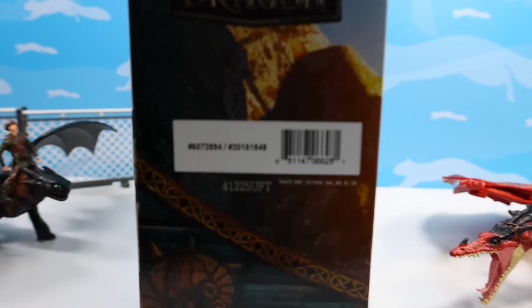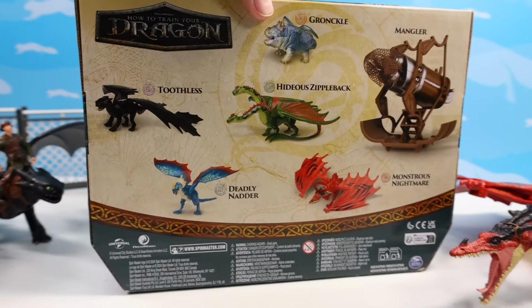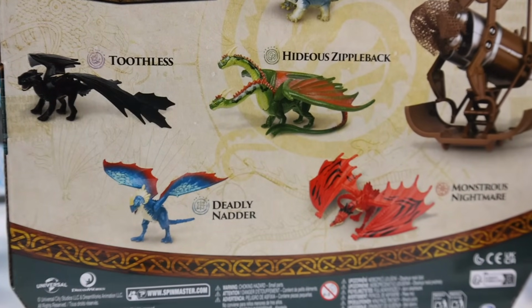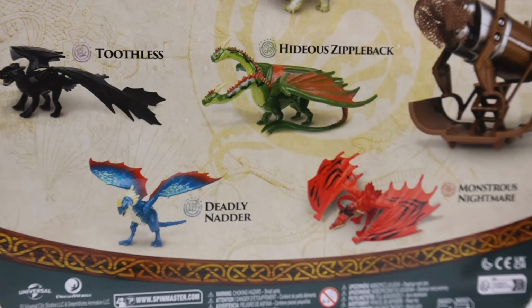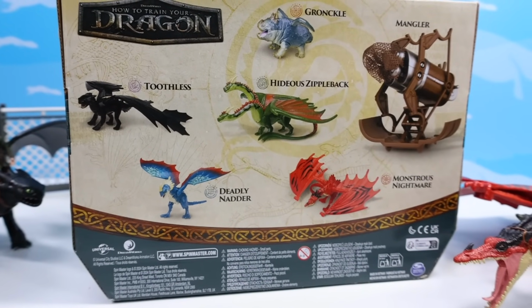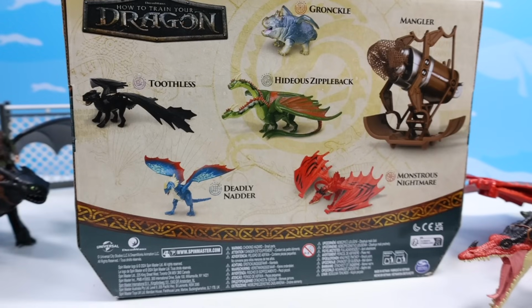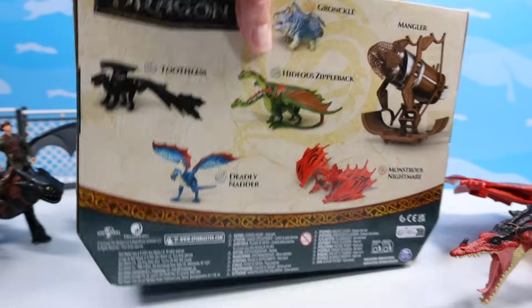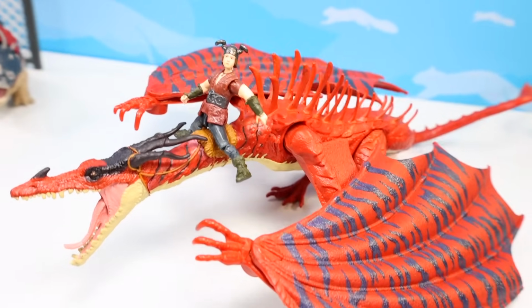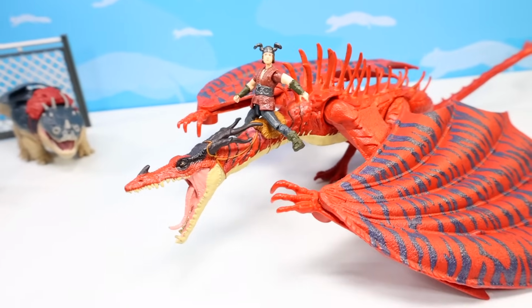They must be saving them for maybe a second release of Dragons later in the year, I hope, because the hideous Zippleback is a much needed fifth dragon for the flight team. You gotta have it. And it is a glaring missing smudge in this Dragon Volcano battle pack. We'll find one. So all in all, a pretty good movie-verse action feature of Hookfang and Snotlout.